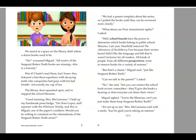We stared at a space on the library shelf where a dozen books used to be. "No," screamed McGill. "All of the 12 Sergeant Rotten Teeth books are missing. This is a travesty." Was it? I hadn't read them, but I knew they featured a less than superhero with decaying teeth who vanquishes bad guys with his bad breath. Not exactly my cup of tea.